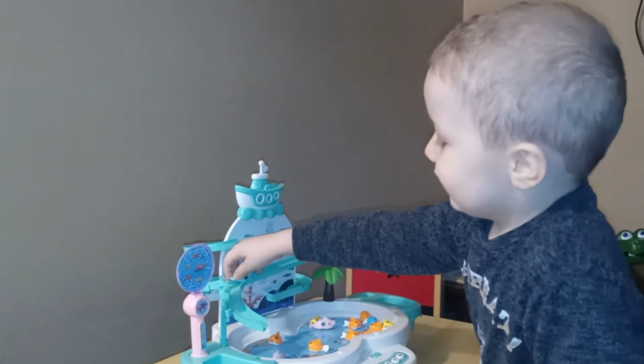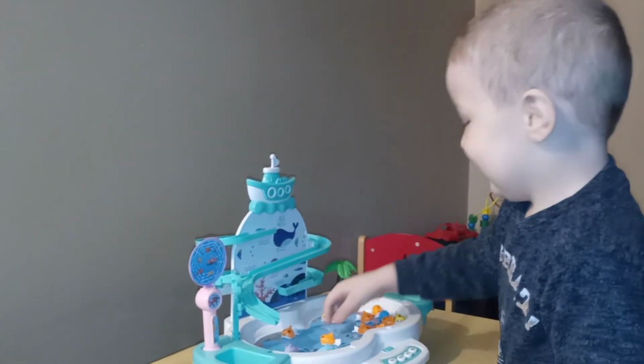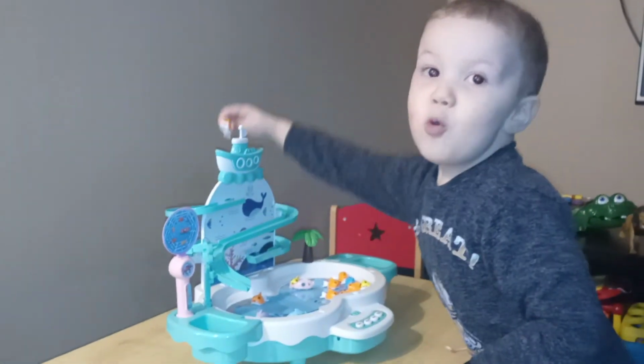Whoa, it's sliding down. It's kind of backwards. Yay. Whoa, it's sliding down to the pond. Ooh.